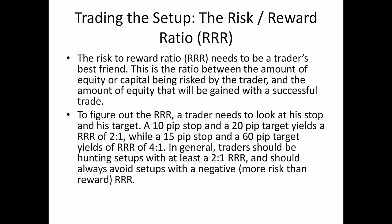So to figure out your risk-reward ratio, you need to look at your stop and your target. A 10 pip stop and a 20 pip target, for example, gives you a risk-reward ratio of 2 to 1. While a 15 pip stop and a 60 pip target yields a ratio of 4 to 1. So your target is 4 times as big as your stop. So a good ratio of 4 to 1.